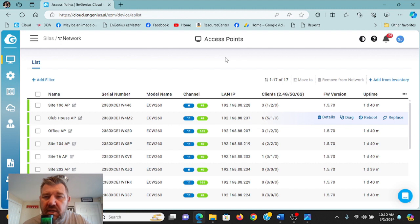But yeah, that's the EnGenius Cloud. Artificial intelligence at its best. It's a great tool, a great resource, and again, it's free. So why not try it?